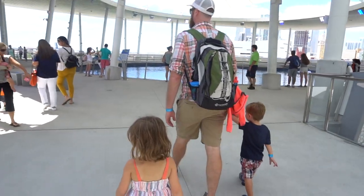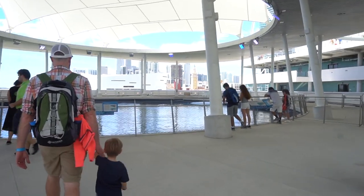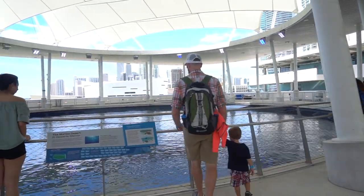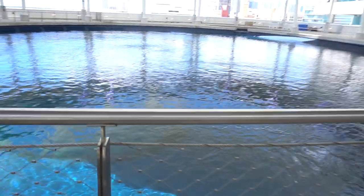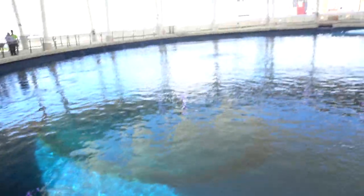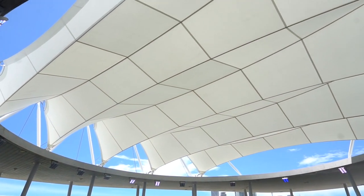There are 5 floors of exhibits in this museum, and on one of the top floors, they have a bunch of different tanks of fish and sharks and stingrays that you can pet. There's also an Everglades wetlands exhibit and some endangered animal species exhibits that you can explore too.